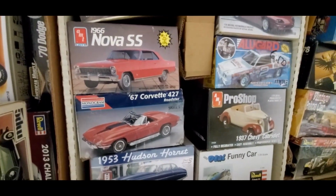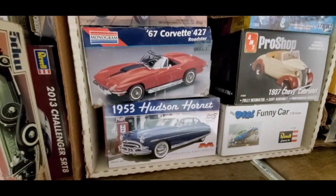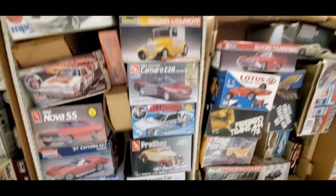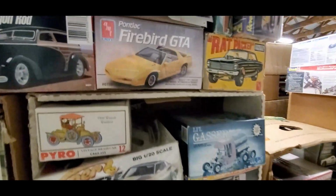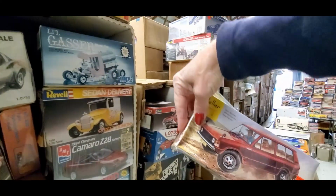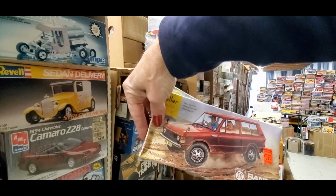I'm just going to sweep nice and slow. Oh, look at that 53 Hudson Hornet. That is sweet. That is sweet. Oh, we've got some Heller stuff here. I always like them because they had weird stuff. There's a Range Rover.